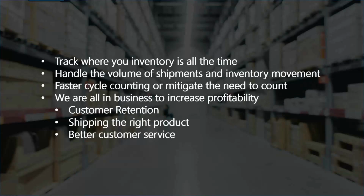But in all seriousness, what all those come down to really is that we want to be able to track our inventory and make sure it is up to date all the time. We want to be able to say, I can look in the system and say my inventory is this, and I know that is exactly what it is, and I can feel confident about that. We want to be able to handle the volume of shipments and inventory movement. We want a business where inventory is not sitting still. We want to move it, and we want to handle that volume as it increases. We want faster cycle counting times, or even to mitigate the need to count.